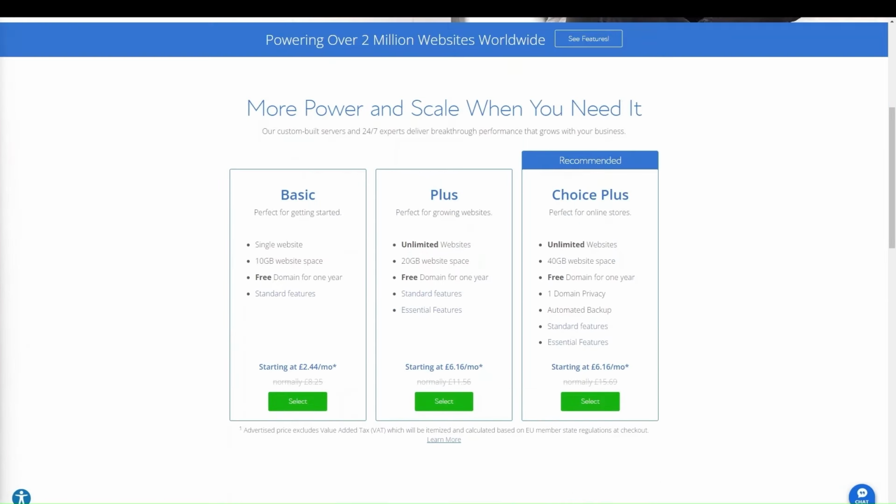Their shared hosting plan is the perfect plan to start a new website, especially if there's low traffic volume, in a shared hosting environment, because obviously you'll be sharing your resources with other websites. Similar to HostGator, they have multi-level hosting packages as well. They've got Basic, Plus, and Choice Plus.